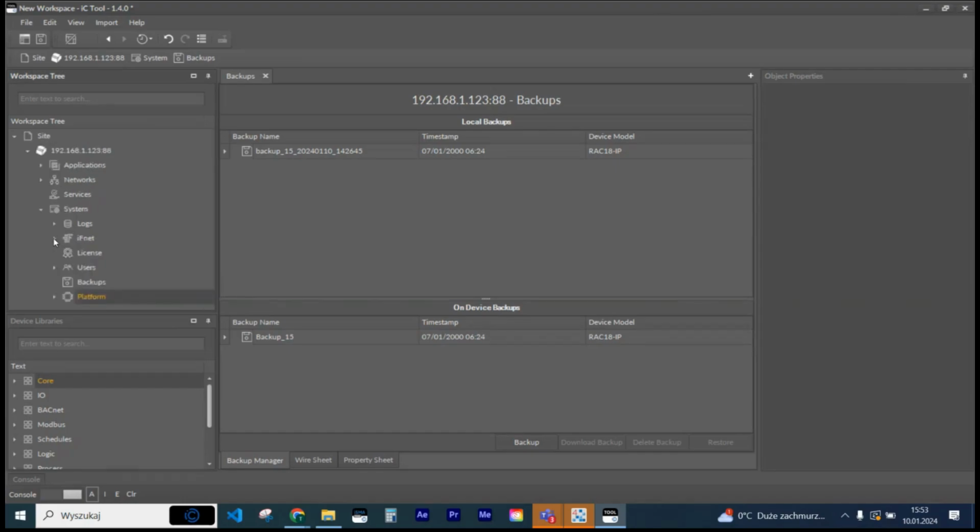I didn't mention the licensing, sorry, the limitations of the system. So what is the limiting factor of what you can do, basically? Normally we would think that how many points you can integrate using the networks is the limiting factor, but not in this case. It doesn't matter how many network points you are going to have using Modbus or BACnet. What matters for the limitation is the number of data points that you have.